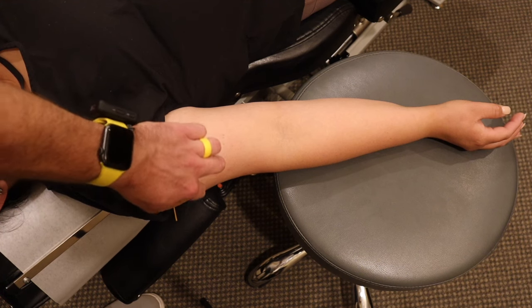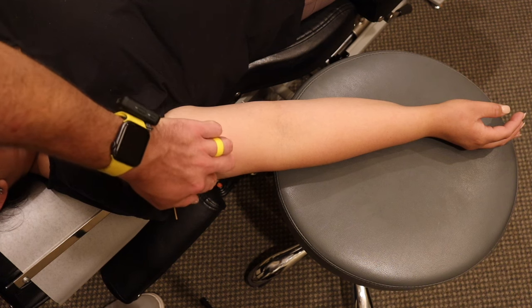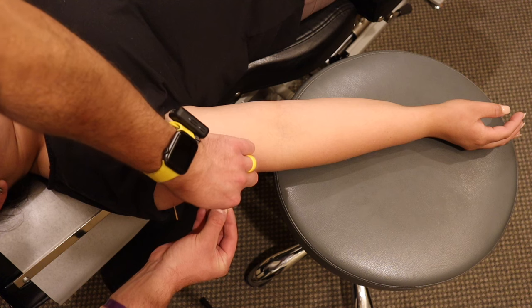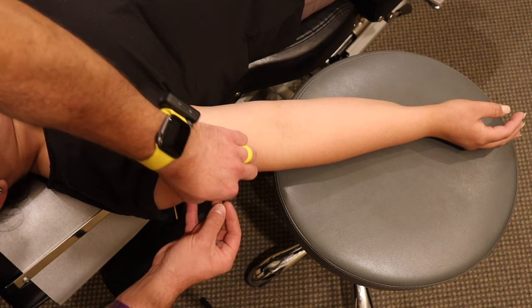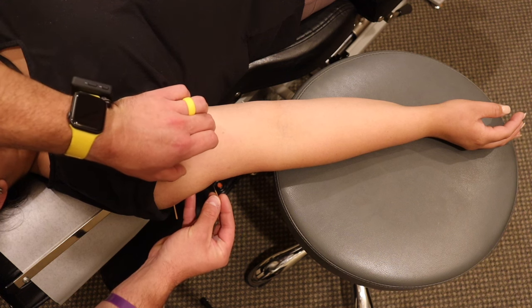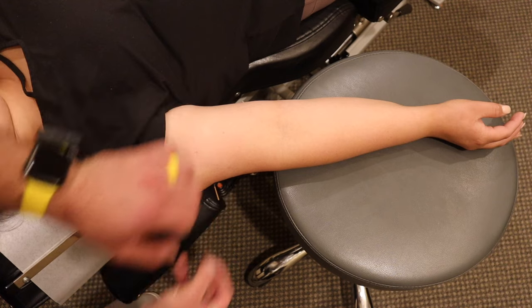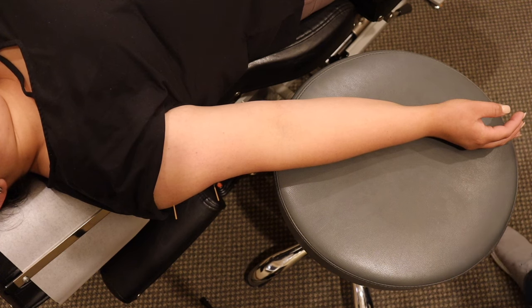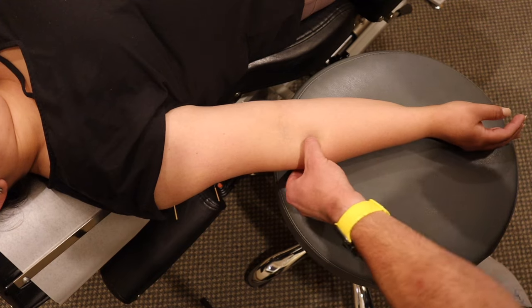Okay. So, we're going to work our way down, right about to the bend of the elbow here. Right into here. Let it relax. Right in there. Perfect. And then we're going to go into the brachioradialis muscle right here.